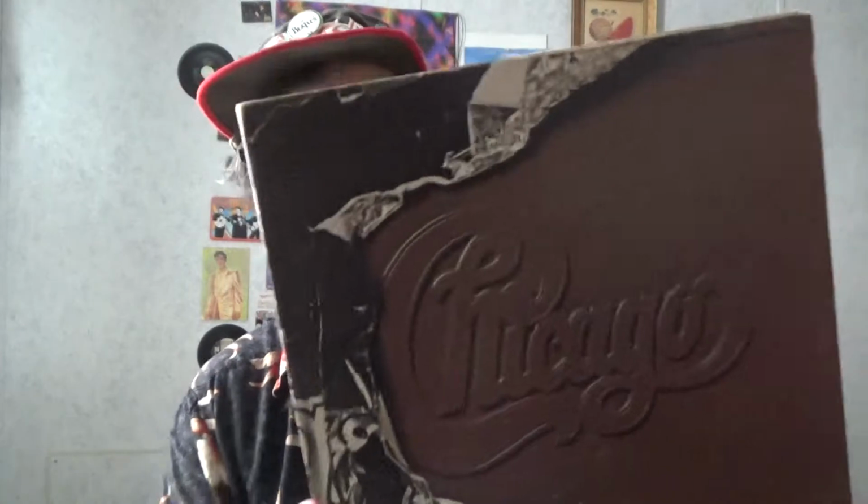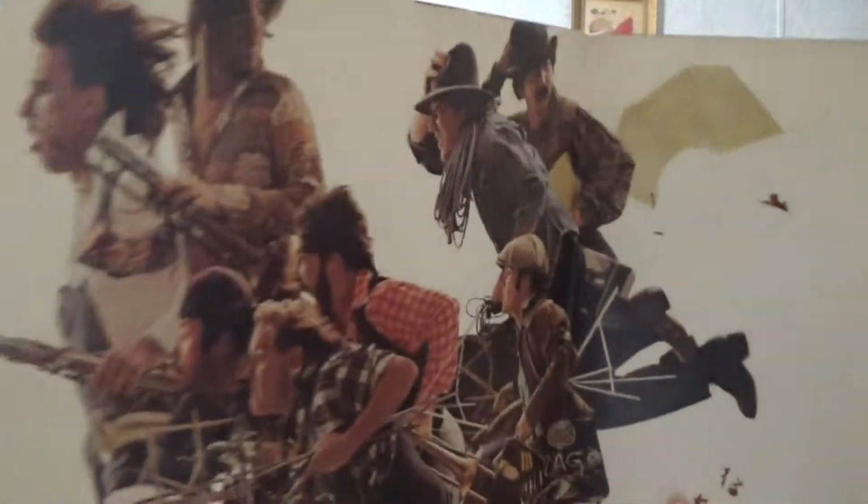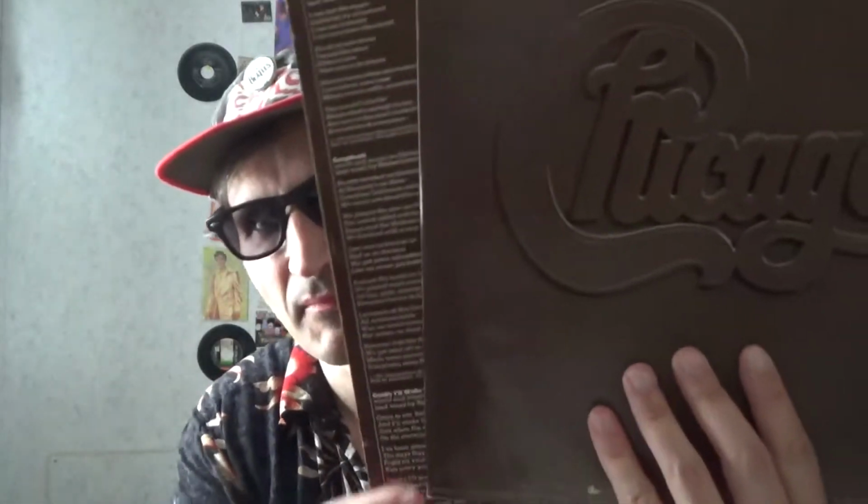I bought this album back in like '94-ish at a record exchange. And not too long ago, while looking through the record, there was some extra thing in there. This is what the inside looks like. Nice Chicago album. And this is the inside. A lot of good songs on this album.